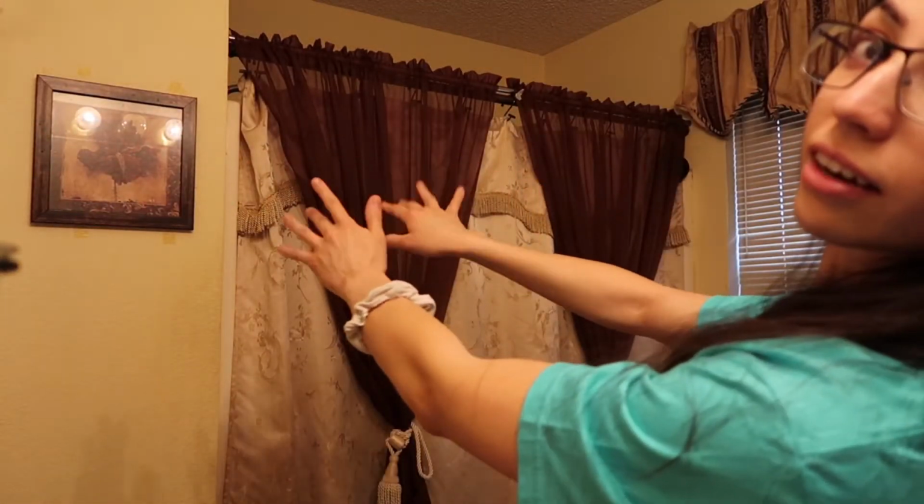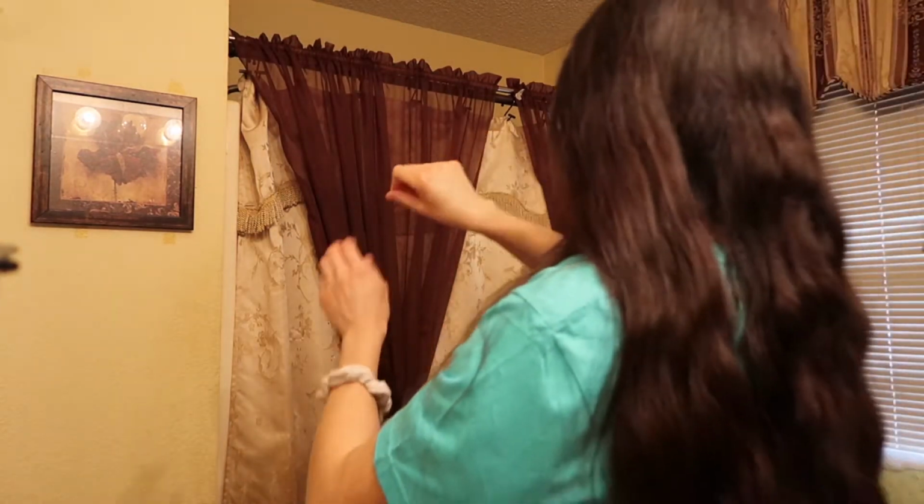This one doesn't have anything and this one does, and you can just see how it glows compared to this one. I don't know if you can even tell. It definitely makes your skin look healthier for sure. It makes it look glowy.